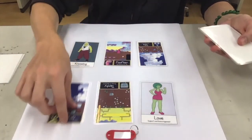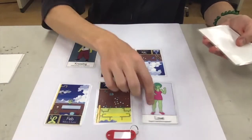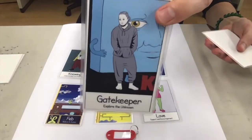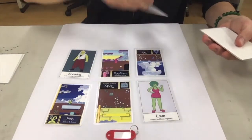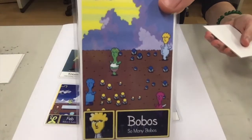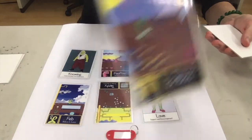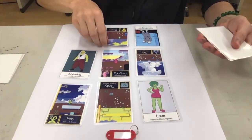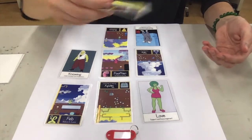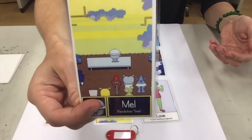Gonna make some room for this reading. It's bigger than usual. We've got the Gatekeeper, Explore the Unknown card, upright. We've got the Bobos, upright. And we've got the Revolution card in reverse.